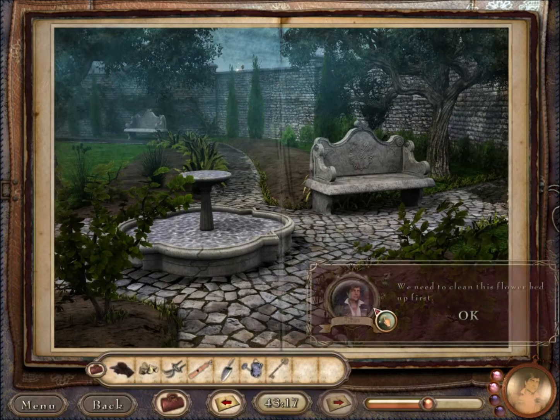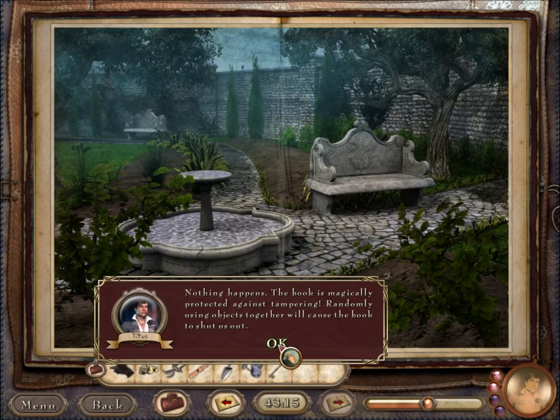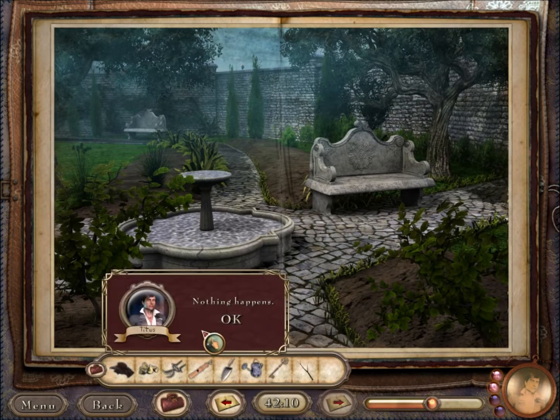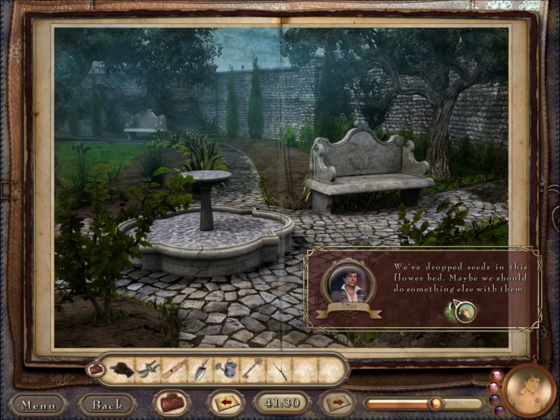We're going to put some seeds in it. Oh, we need to clean it up first? Okay, we have to trowel. Excuse me, was the game getting mad at me because it thought I was clicking randomly? Oh, okay. I need to pick up twigs. I need to pick up the twig and then I use the seeds. Yeah. Again, the game just punished me for making bad mistakes, like I'm a screw up or something. Well, whatever. We put seeds in the flower bed.